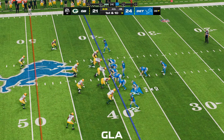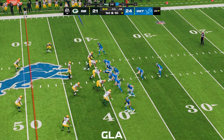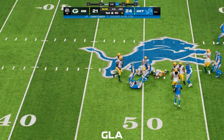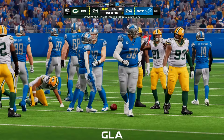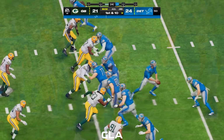Continue to possess the football, gain some yardage, and put the onus on the defense. Do they have to use timeouts? What are they going to do to stop you? You're taking charge. And he gets this one to midfield before he's brought down. 41 yards rushing for him now with a couple of touchdown runs to boot.